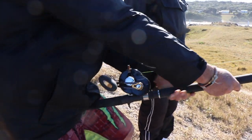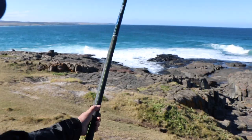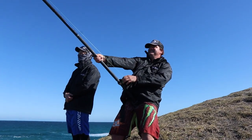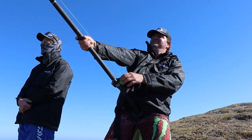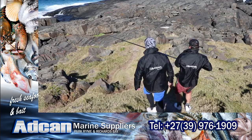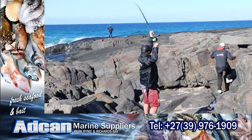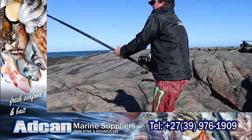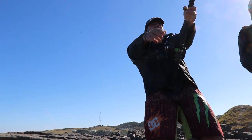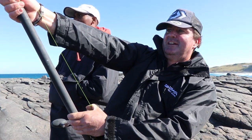Another great feature of this area is you can really get yourself high up on the hills, allowing a better fighting chance. This way you can see what the fish are doing and kind of guide him in the direction you want him to go. Once the fish gets closer, you'll move down to a spot and position yourself ideally to assist with the safest possible landing.